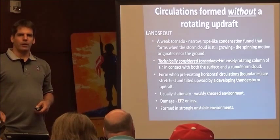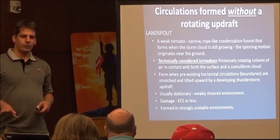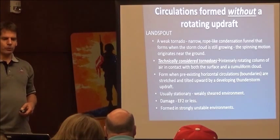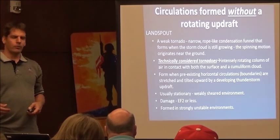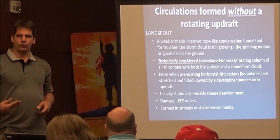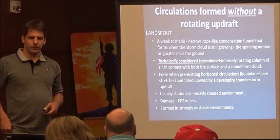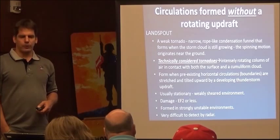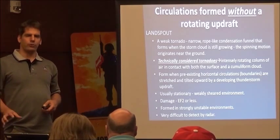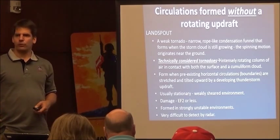They form almost like dust devils when you have a very hot, sun-baked ground. There'll be a very rapid temperature change with height. So on days where you expect to see a dust devil, that's when conditions would be favorable for a landspout. But landspouts are very rare. And because they're so small and they are not associated with a larger scale circulation, the radar won't see them.